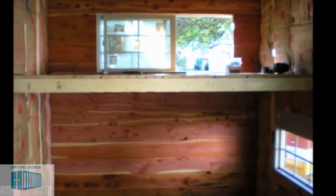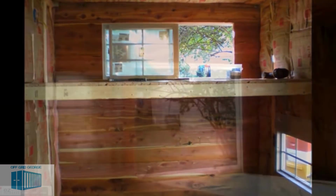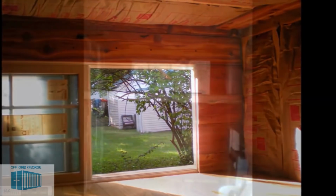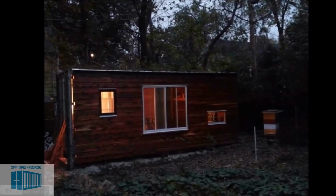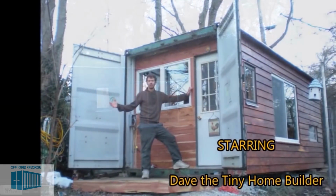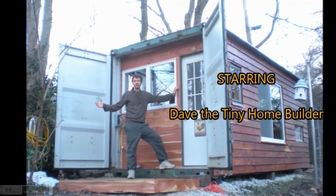Wooden interior and exterior just looks lovely. Really cozy. So make sure you check out his build. It's a little bit different. Being just a 20-foot container, he's really packed a lot into that small space. So definitely check out his video.